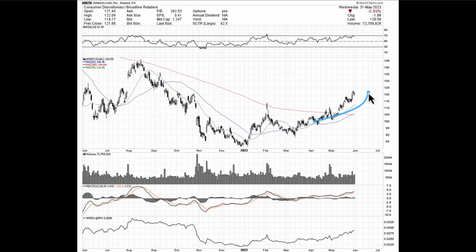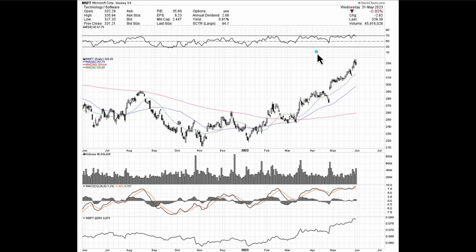So after a move like this, these type of moves, they can get blow-off valves and move higher, but they eventually need to get digested or consolidate at some point. You see Microsoft too, a very strong move, really helping the Qs move forward. So we broke out of this, haven't looked back, left a gap over here, and it was a runaway gap where we basically gapped through and started moving higher. We even have a gap here that ran away. So we've got to constantly monitor this.